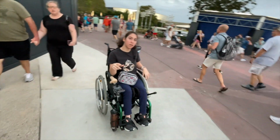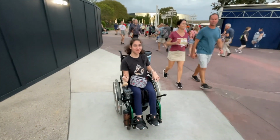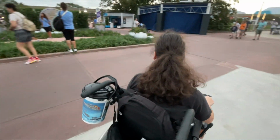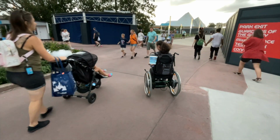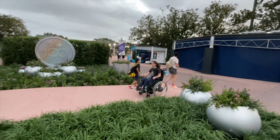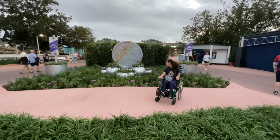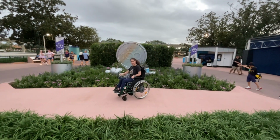Feels like maybe rain. Think it's gonna rain? It's raining. Yeah, sprinkling. Go on over there, I think. I don't know where people are going in. Just go and I'll film you. Sorry. It's okay. Get in front of it. Move over a little bit more. My chair is going to block it. I'll get an angle. That's good.